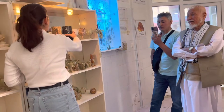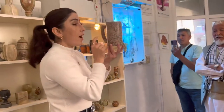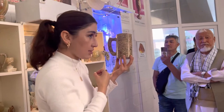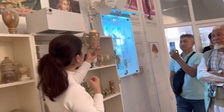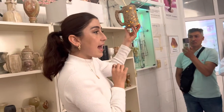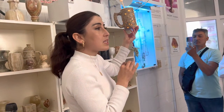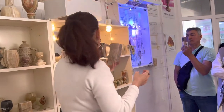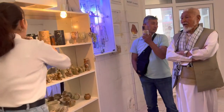And this is our most interesting stone. We call it fossilized because you can see different insect and seashell fossils inside the stone. Even when I put it to the light, you will see very clearly. And it has iodine minerals. That's why it's good for your thyroid problems, for asthma, for allergies. And this is our fossilized.